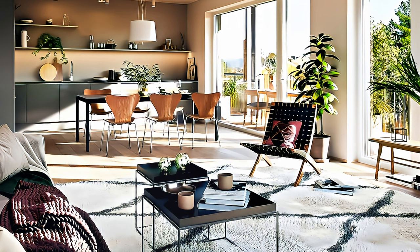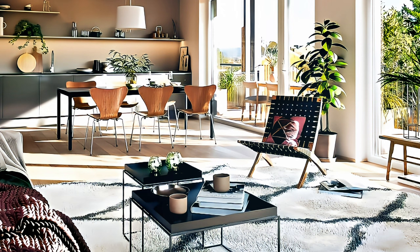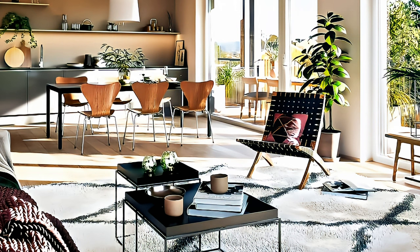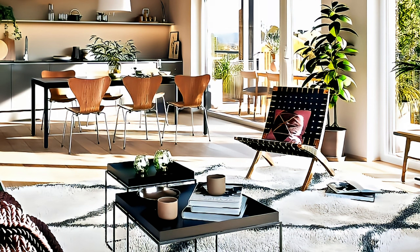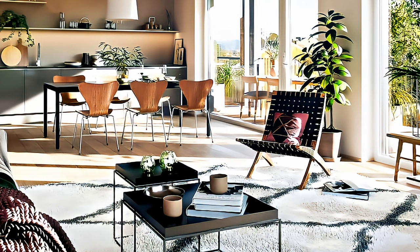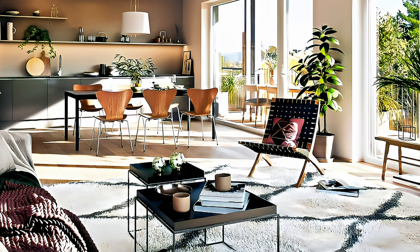A sleek black coffee table holds practical items like mugs and notebooks, as well as a touch of greenery with a small potted plant. The sofa, with its textured fabric and cushions, invites relaxation and comfort. A unique black chair with a wooden frame and oven seat, featuring a red cushion, adds a distinctive touch to the decor. Built-in wall shelves in the kitchen display decorative items, such as vases and bowls, contributing to the room's aesthetic appeal.